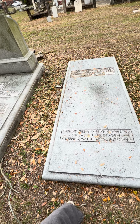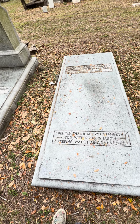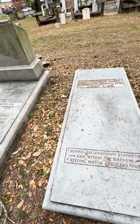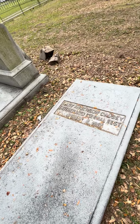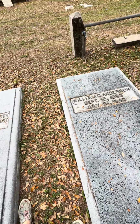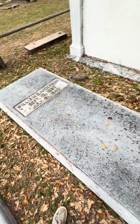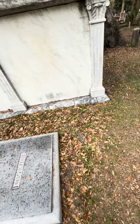Oh, what a beautiful epitaph here. It says, "Behind the unknown standeth God, with the shadow keeping watch above his own." Wow, that's pretty. Mary Causey entered into eternal rest in 1961. And William Anderson, 1882 to 1940, rest in peace.